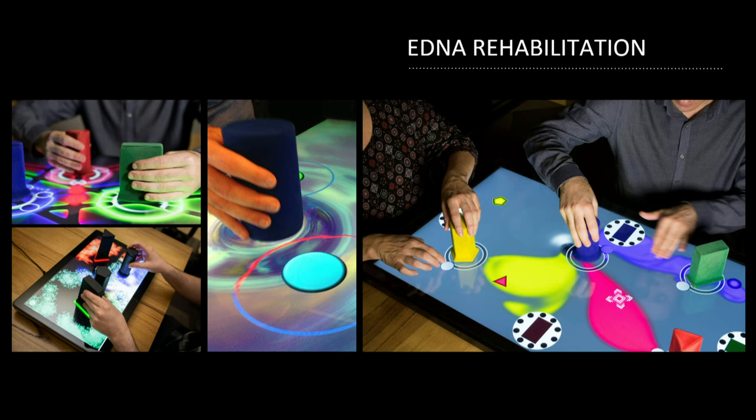The system we have developed as part of these research projects is a set of interactive game-like applications which are designed for movement rehabilitation for individuals with a brain injury such as stroke or traumatic brain injury. And both the Elements and Resonance projects have now been combined into a product that we are currently developing, which is called Edna.